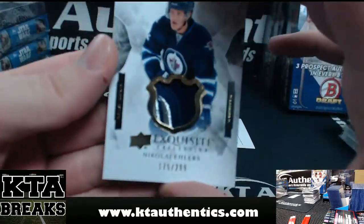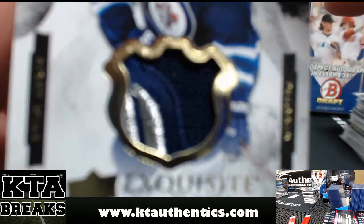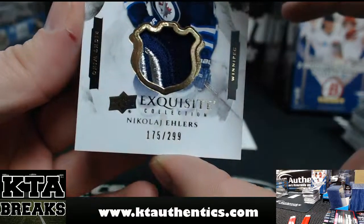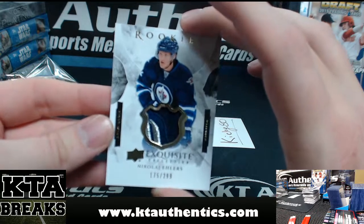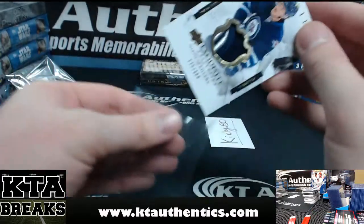Rookie, nice patch. One, two, I'm going to call it three color. They're different shades of blue. 175 of 299. Nikolaj Ehlers. Looks like part of the jet plane. Nikolaj Ehlers. All right, Ami, let me know if you want to do the last box.